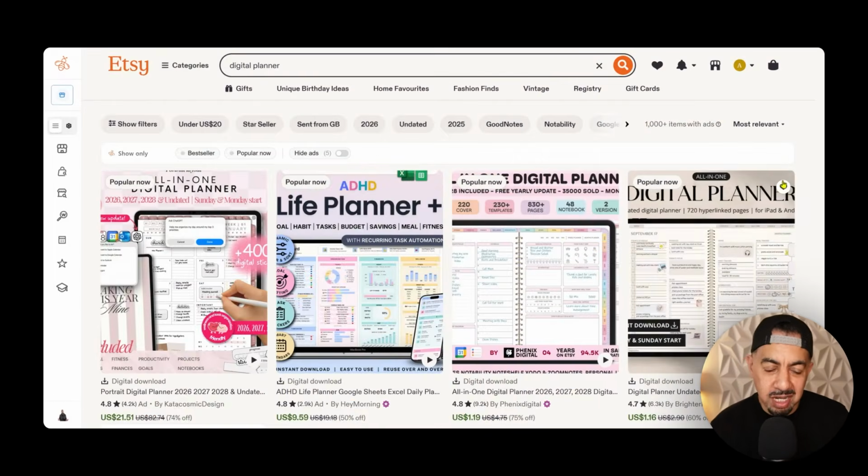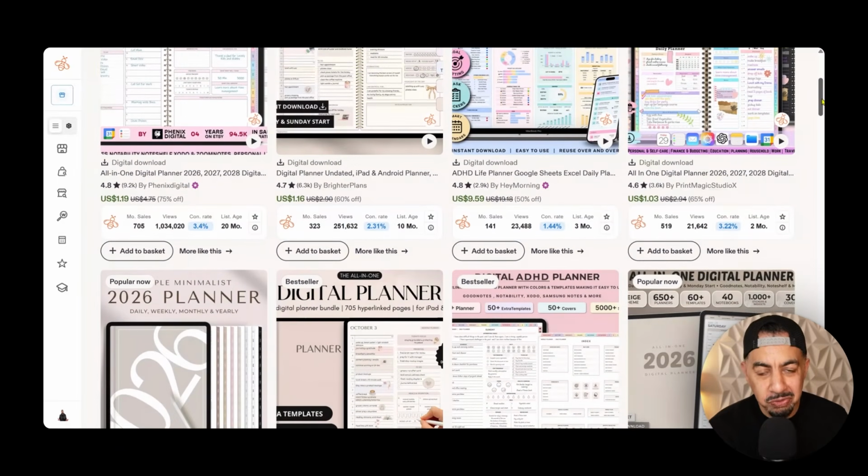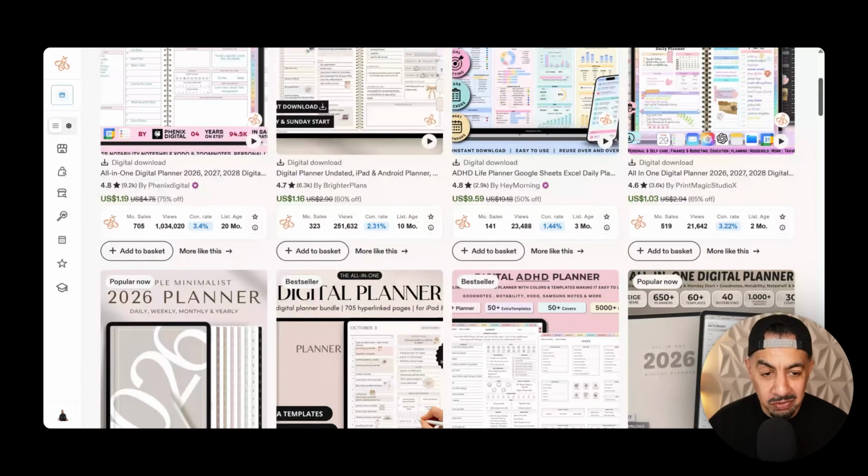Now, first things first, guys, I'm going to explain what this is. Digital planners are a way of people organizing their lives, right? Traditionally, they used to have templates, sheets which they'd print out and use as their planners. But as time's gone on, people want things to be digital, and so there's a big opportunity with these. If you just look at some of these numbers, it's crazy.